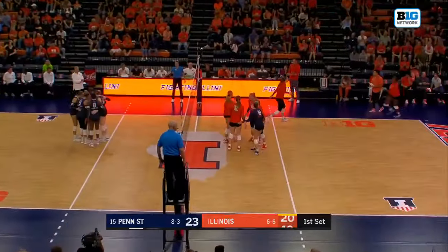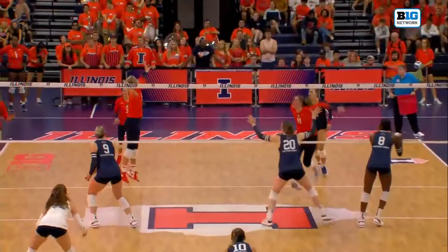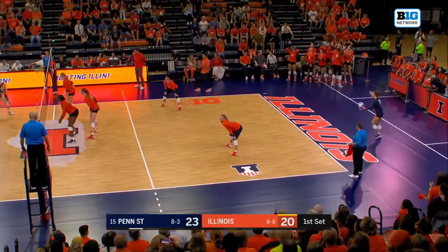This coming off a match in which she had 16 kills, one error in the entire match. And the Illini sticking with it here. But it's in three. Yeah, side out percentage is really good right now for Illinois. They're taking good passes. Look at how they're just moving that ball to that right pin. No block.